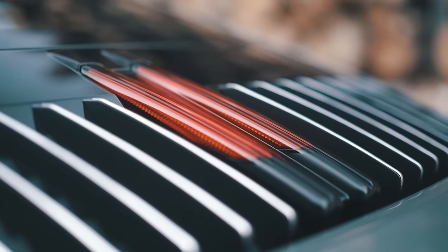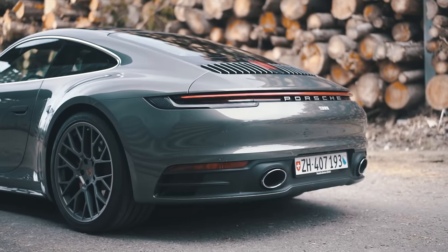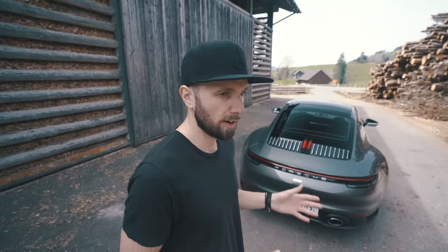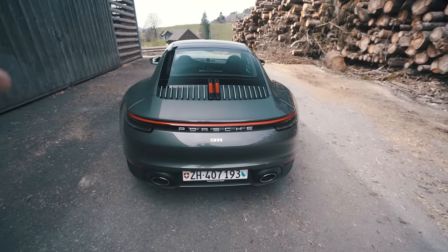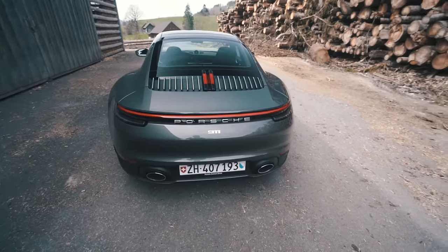So on the topic of the spec, let me now show you all around a bit, talking over some of the options my friend has gone for, and also talking about everything that I've liked and disliked so far, be it from driving or visual. So let's start with what is possibly all of our favorite part of this car, and that is the back.